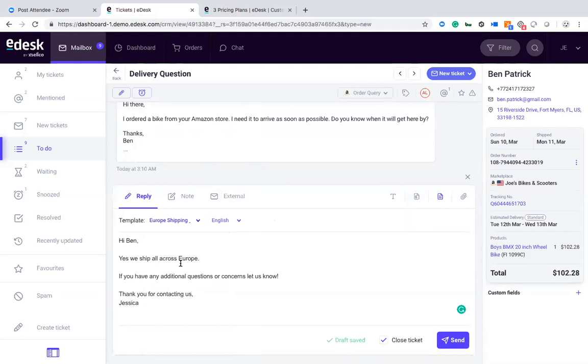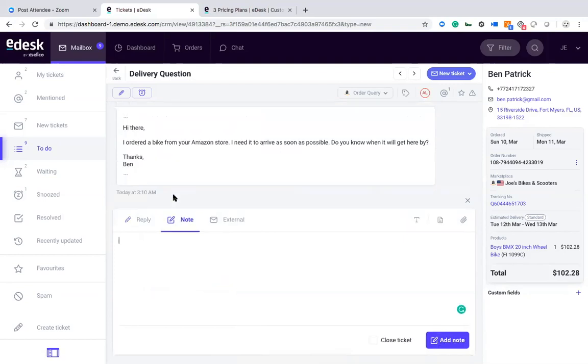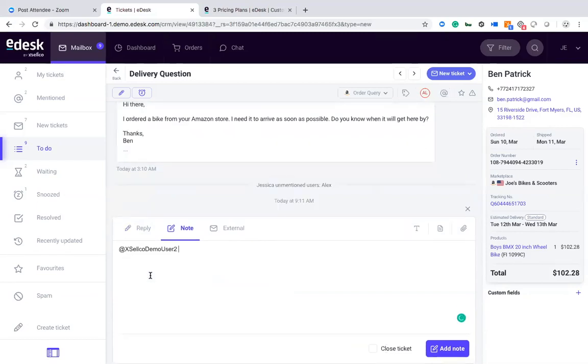Okay, there we go. Another thing we can do, if we want to correspond amongst ourselves, is leave internal notes between ourselves and the team. We can tag individual team members in as well. We can tag, let's say, Alex in, if we want a second opinion or need a different department to give us an answer to a question. What will happen then is that they will see the message mentioned in their inbox as well.